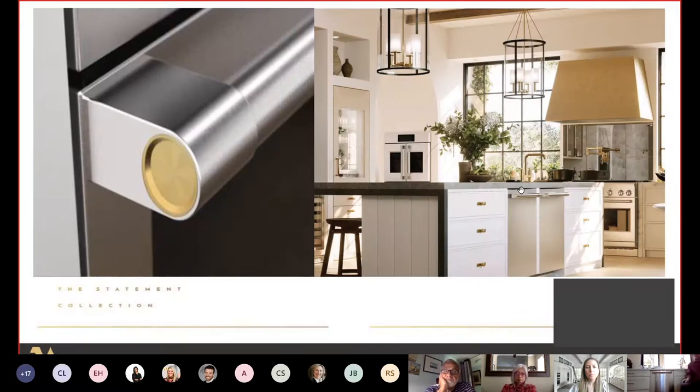Now I wanted to show you just a little bit about the handle offering so you can get a clear view on that. This is our statement collection. It has edge-to-edge design. It has that tubular handle, but that brass accent piece, guys, just really brings out the design of a kitchen. And that accent piece, we didn't say, just put some nail polish or some kind of paint on there. That's an actual brass accent. It's timeless. It's not going to go anywhere.